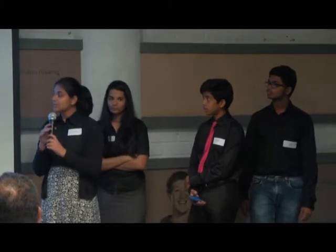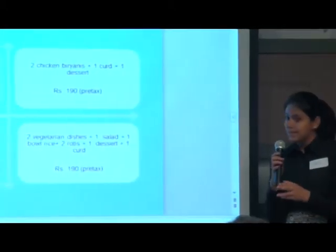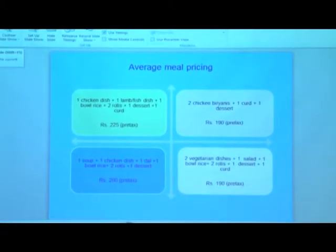Now, this slide shows you the various types of meals that you could have. All these prices range from Rs 200 to 225 pre-tax. So this makes our model a very competitive model based on the pricing. Over to Siddharth.